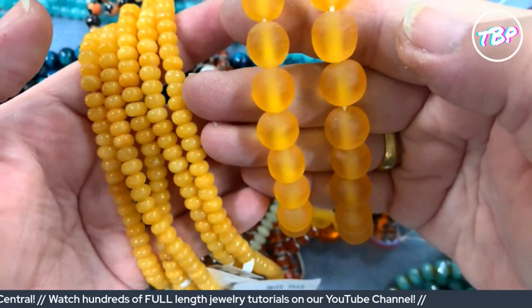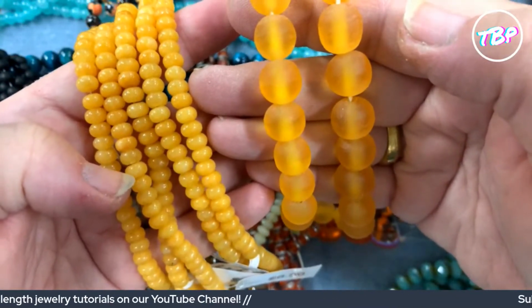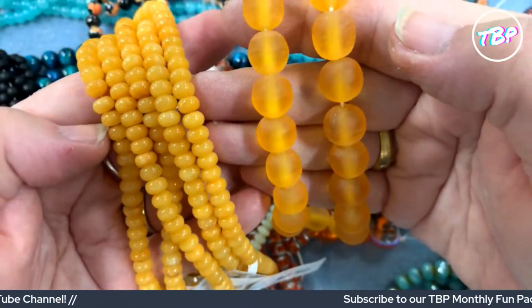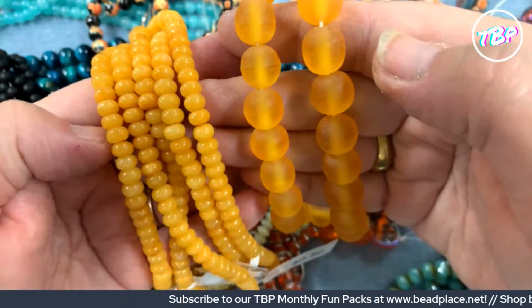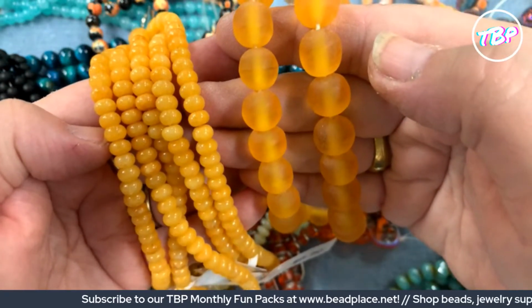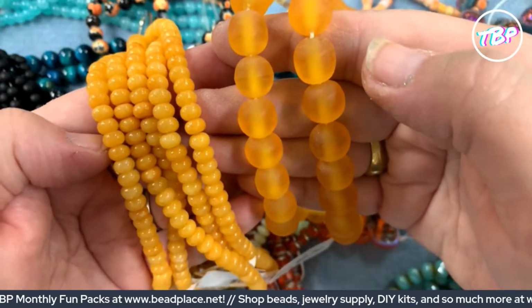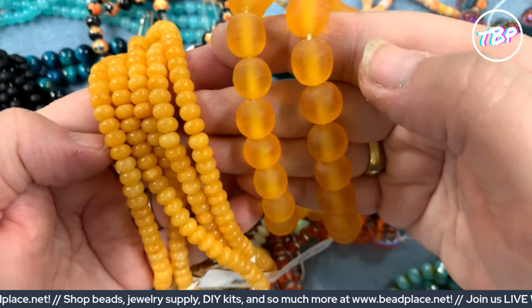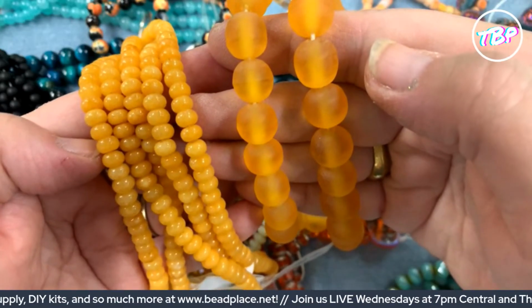It looks way more yellow on screen. This is more of an amber color. This looks like corn on the cob. We've got one jade, no, resin. We've got two jades so far. Jade, resin, neither, or jade, resin. Jade is slightly winning.